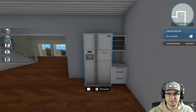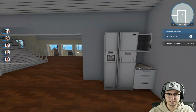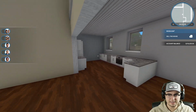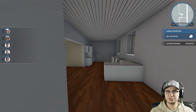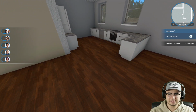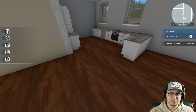We at least have some cabinets to fill in the gaps. And then I'm going to put another cabinet set just on the end. All right, there we go. I think that actually looks really nice. Obviously, it's a bit dark because we don't have any lights in here just yet, but I like how open this space still is, even though it is an L shape in what should be a U-shaped kitchen.